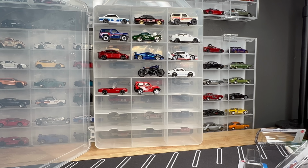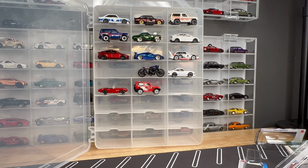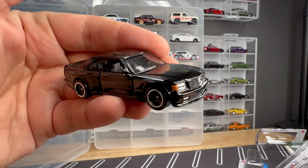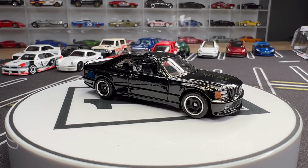All right. One other branded one, and this is the one I'm most excited about. Super excited about this one. But all of that pales in comparison to this model that I've shown the prototype before. We saw the prototype, I think, at the convention sneak peek video we did. But here's the completed version of the 1989 Mercedes-Benz 560 SEC AMG. I said AMG, but you can say OMG.